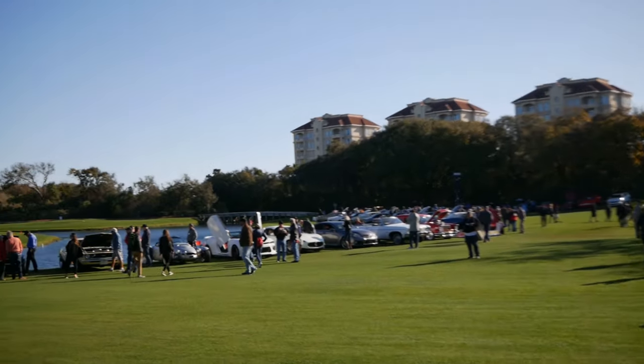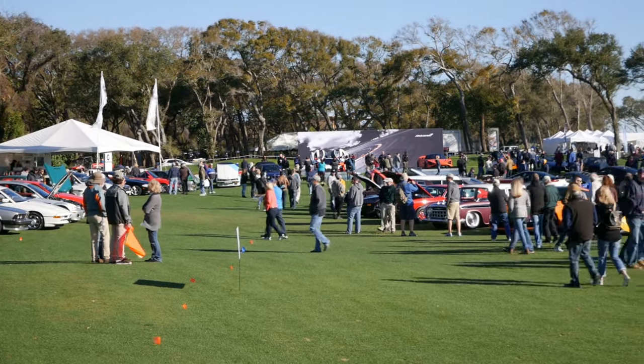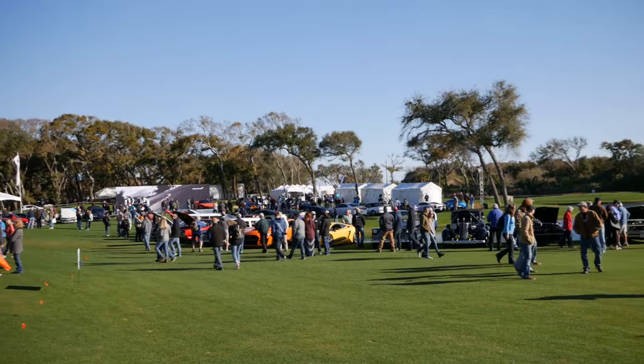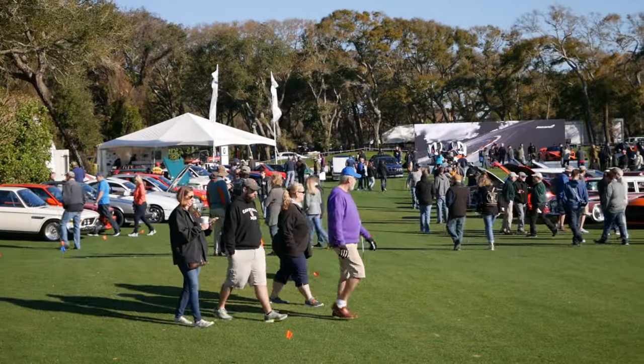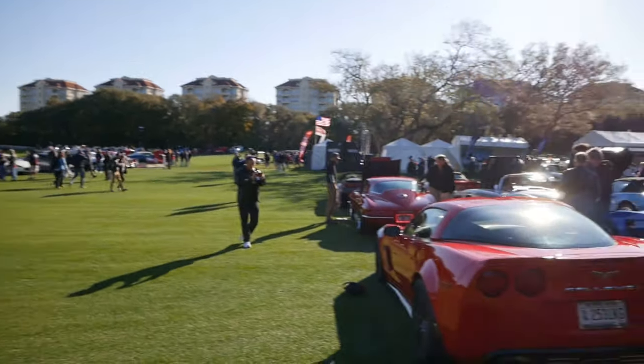Today we are here at a golf course in Amelia Island, Florida for the Concours d'Elegance. This in particular is the Cars and Coffee at the Concours. Multiple cars come up and stage up on the golf course. You see here there are some nice things here. Things, cars, automobiles. In any case, we're here to check this stuff out. This is the pinnacle.